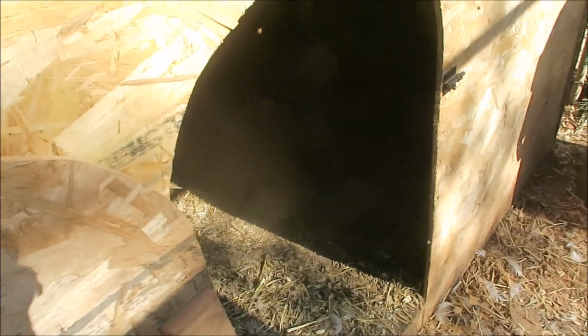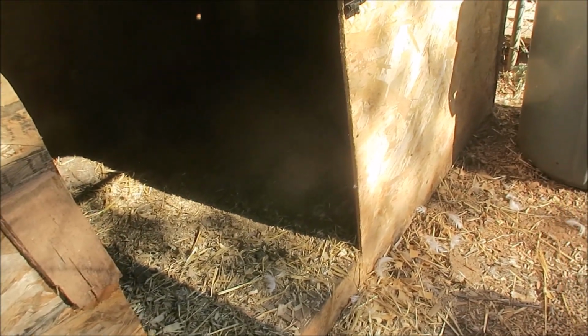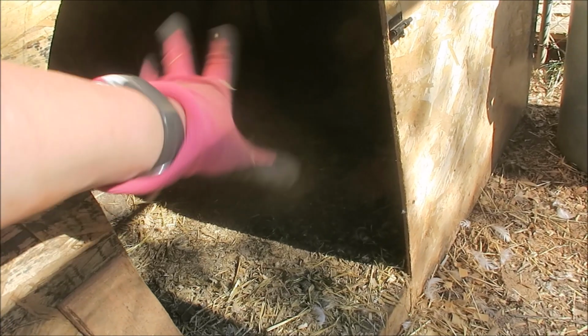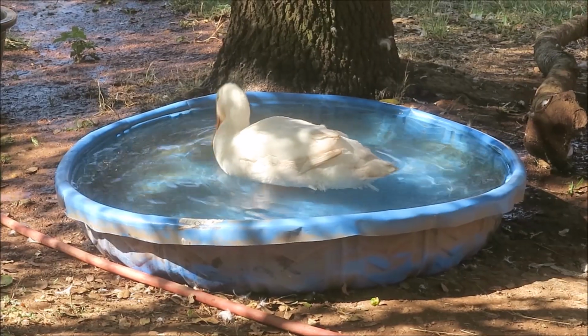Deep litter method has worked so well in the duck coop. Before we started doing this, there was just a smell that's really hard to get rid of because ducks are always wet. We're gonna throw some of this in here. There's plenty on this left side and lots of hay. So we've kind of mixed the hay, the straw, the pine shavings, and it makes a nice little combination. But it does look a little bare over here. So I'm gonna throw some in there and this area will be good to go.